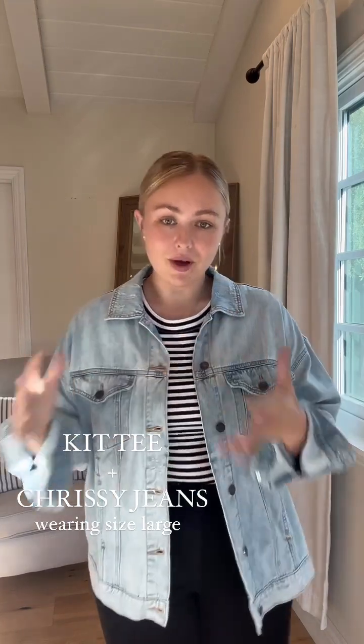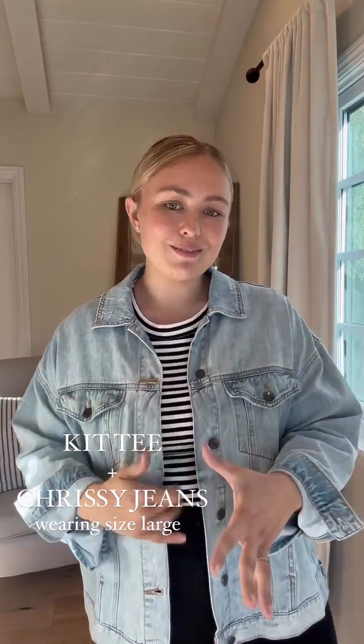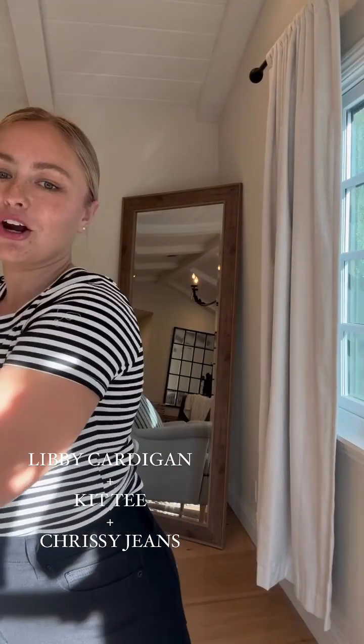If you have never bought cjla denim before, or you're new and you don't know what your sizing is, please message us. We would love to help you with sizing so that you get the perfect fit for these capsule pieces. All right, next let's throw on the Libby cardigan.